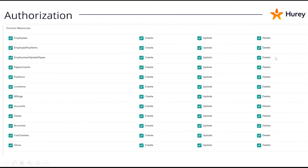So this is the authorization page of Hooray, where you can choose whatever level of access a specific staff would have. Like for instance, in HR, not everybody's doing the payroll, so the payroll person will have all the payroll features of Hooray. The HR officers or HR executives will only have the HR bit of Hooray, depending on what their nature of job is.